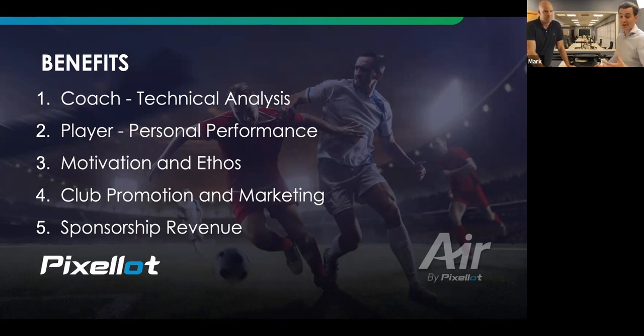If you're a club out there, getting your content on social media helps attract more players. They see you playing well. They see you playing good football. They want to be part of that. Parents see a good, ambitious club. They want to be part of that club.